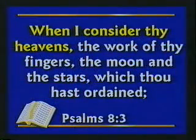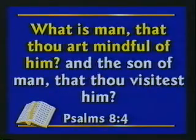It was awesome. I remember laying in Grandpa's driveway in the backyard in the middle of Arkansas, seeing the shooting stars going all over the place, scores of them. We need to take time to consider the heavens. Because when you do this, the psalmist said, when I consider thy heavens, the work of thy fingers, the moon and the stars which thou hast ordained, what is man that thou art mindful of him? See, a person who considers what God can do or what God has done is not impressed with what man can do.